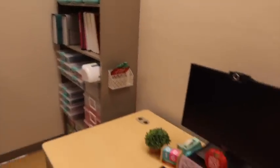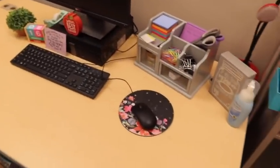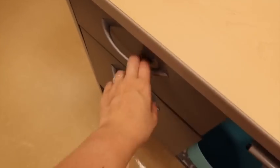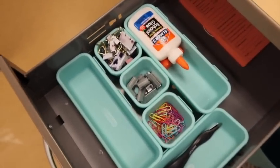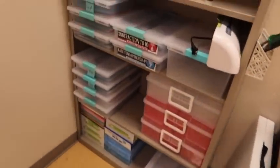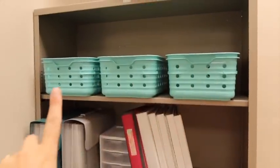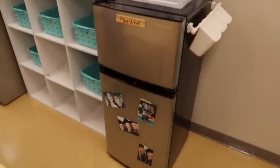We'll see. So I like how my desk turned out. Got everything all wiped down in the drawers. I did a little bit of organization here, so looking good. Yep, these are my monthly bins, and these are all empty still because I have not put anything in them yet. This is my fridge.